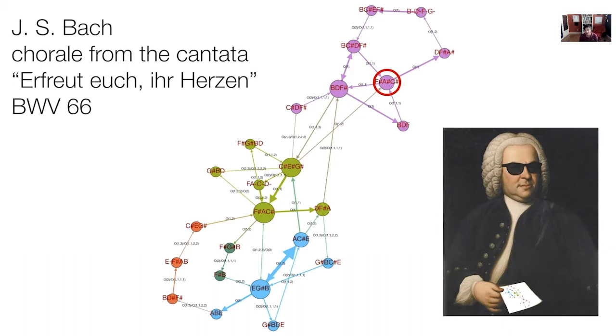And the very interesting aspect here is that these different groups, the blue, the cyan, the green, the pink, actually correspond to different keys in which the piece is played. So it starts from the key of E major, then it goes to F sharp minor, and ends in F major. So it's a representation of the harmonic structure of the piece that is not imposed upon the network, but is a characteristic that emerges from this network.